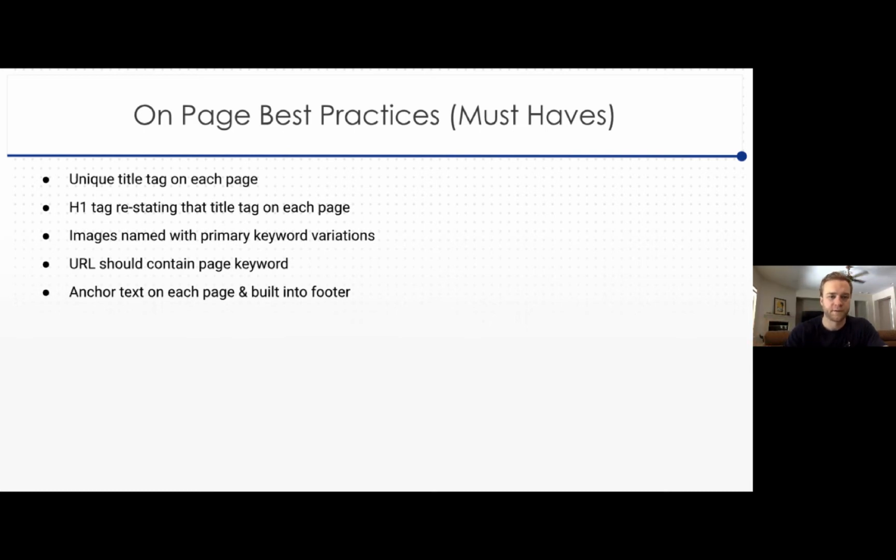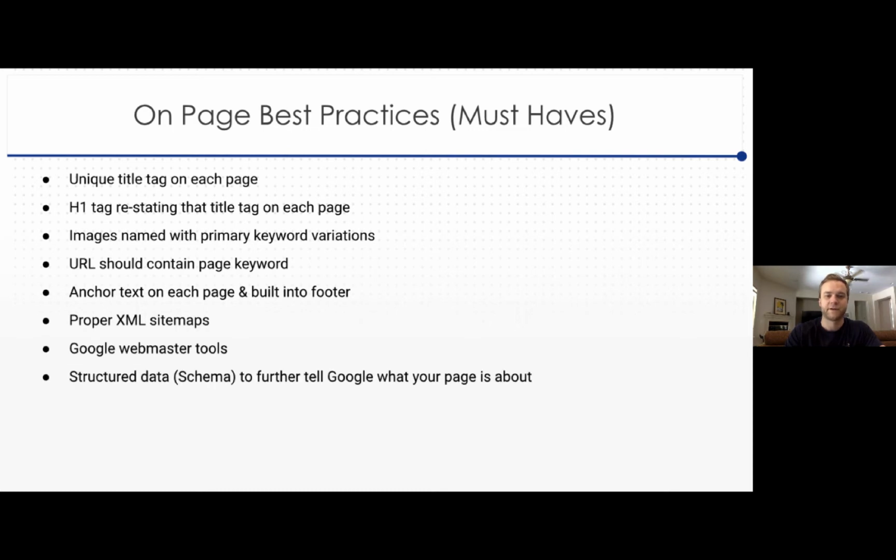domain.com/services/cosmetic dentistry. You want to have a proper sitemap. That's just an XML sitemap that can be created with WordPress with a plugin. You want to have your Google Webmaster Tools set up, and schema to further tell Google what your page is all about.